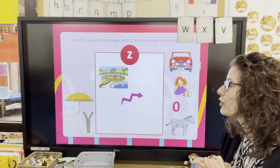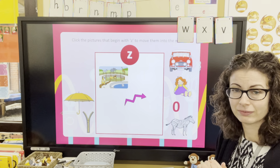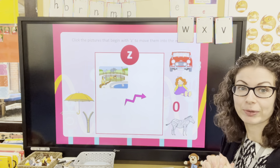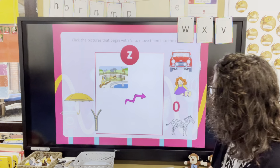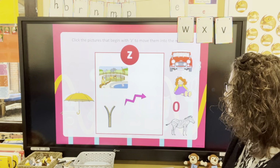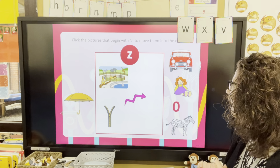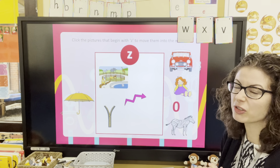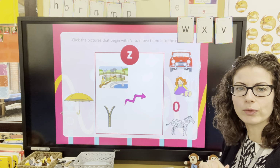Okay. Does umbrella begin with zzz? Yeah, you're right, doesn't begin with zzz. How about zip? Well done. What about car? Car doesn't begin with zzz. Car begins with, you're right, k. How about doll? Yeah, what does doll begin with? Well done. How about zero?